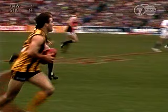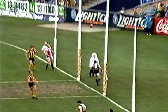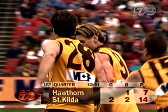Further afield, this is Scott from the boundary line. Oh, that's a beautiful kick. What about that for a goal? Well, he has threaded that through like needle and thread, that one, Johnny.